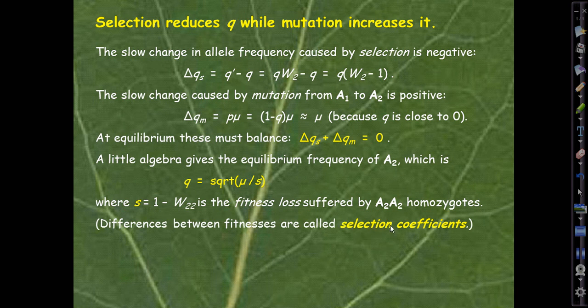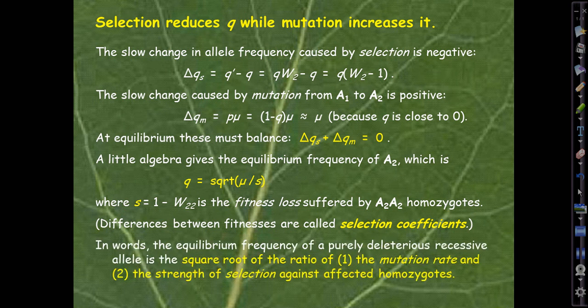In general, the notation S comes from the concept of the selection coefficient. So it's the first letter of selection, which is just a proportional loss of fitness in most cases. In any event, in words, our result is that the equilibrium frequency of a purely deleterious recessive allele is just the square root of the ratio of the mutation rate and the strength of selection against the affected homozygotes.